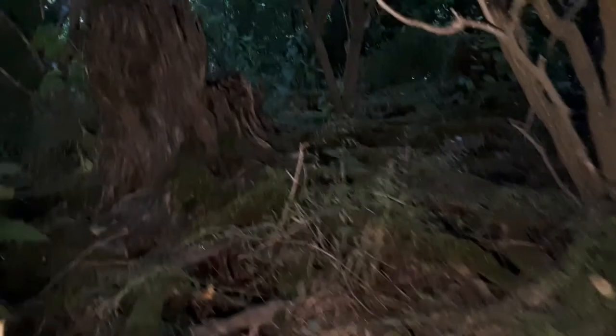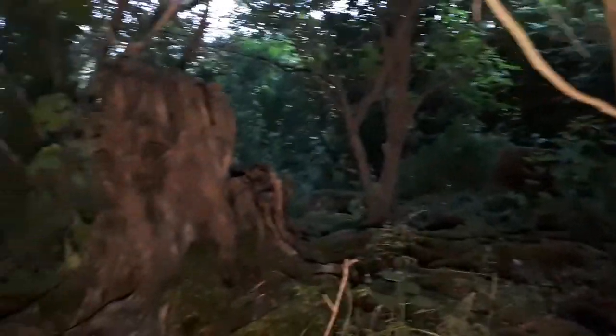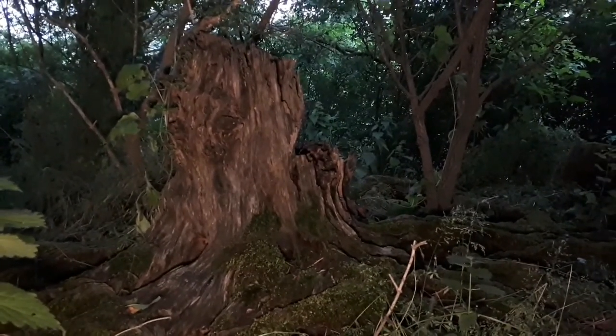Anyway, am I still online, guys? Let me know. So there you go, guys. This is the top of a Bronze Age burial mound in Dorset. Oh, so there's nobody online.